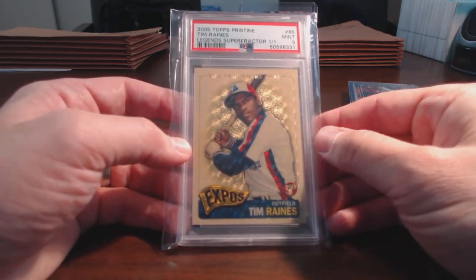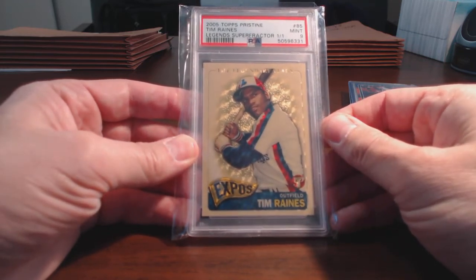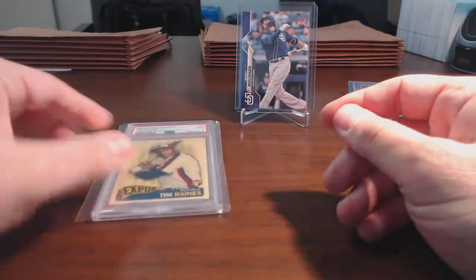Happy to get something back from PSA. I still have about 40 or so cards in PSA with JT's group. So hopefully that'll start trickling in this summer.